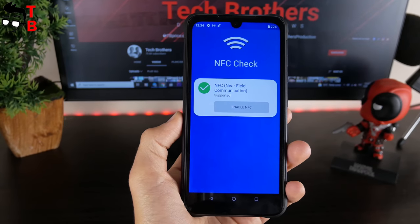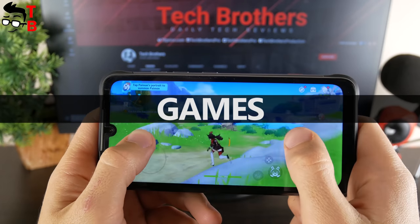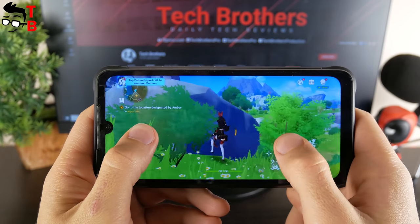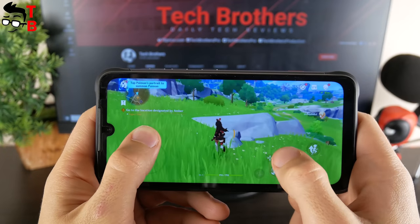Okay, now, let's play some games. I want to start with the heaviest Android game that I know, Genshin Impact. First of all, the game starts up, and that's a good thing. You can even play it comfortably on UMIDIGI Bison Pro. However, the graphics is very low.